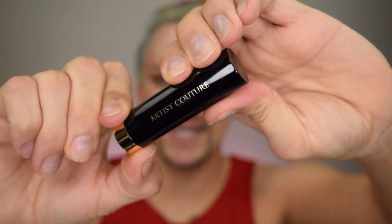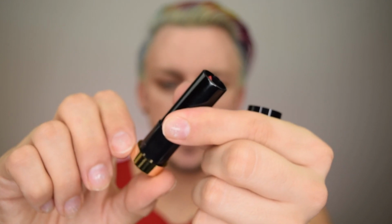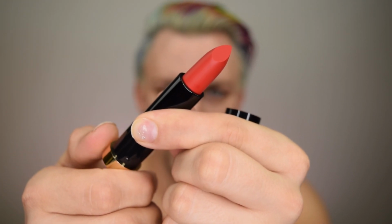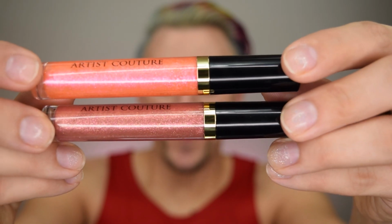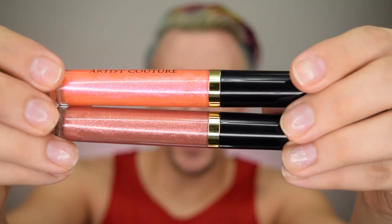Then this is the Caliente Silk Cream Lipstick. Looks exactly the same as every other Silk Cream lipstick, except the shade is different, obviously. Whew, summer as well, fiery. Love it. Then we've got the Peep Show Diamond Lip Tease on top and the La Freak Diamond Lip Tease on bottom. And there's the close-up of all of the products. And now I'm going to go ahead and zoom you guys in so that we can see the swatches.